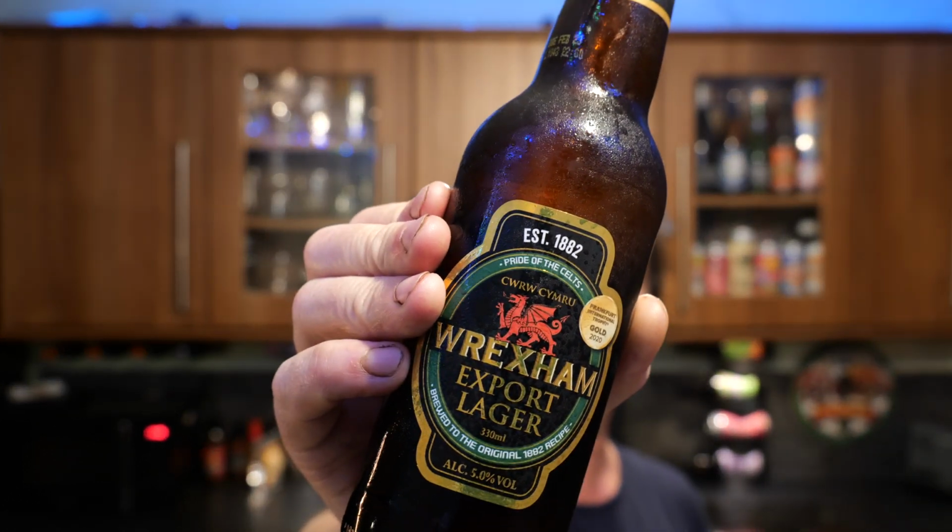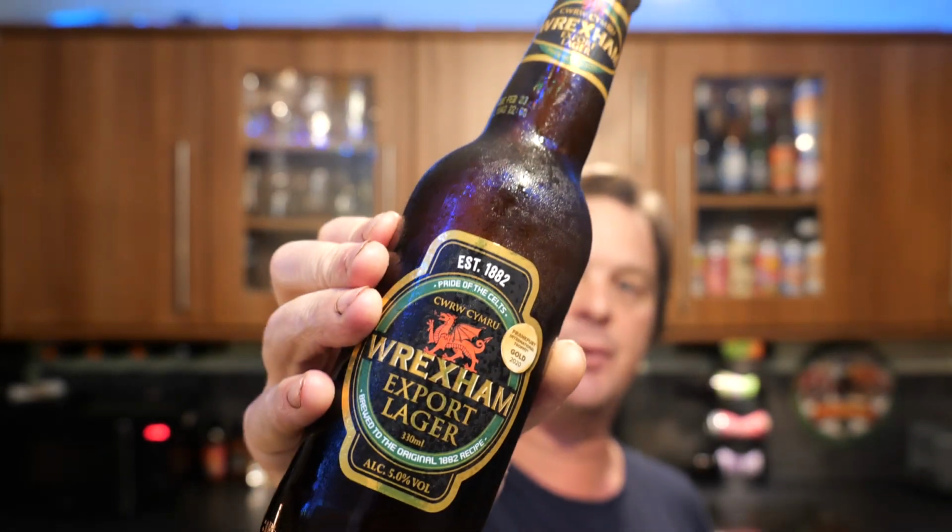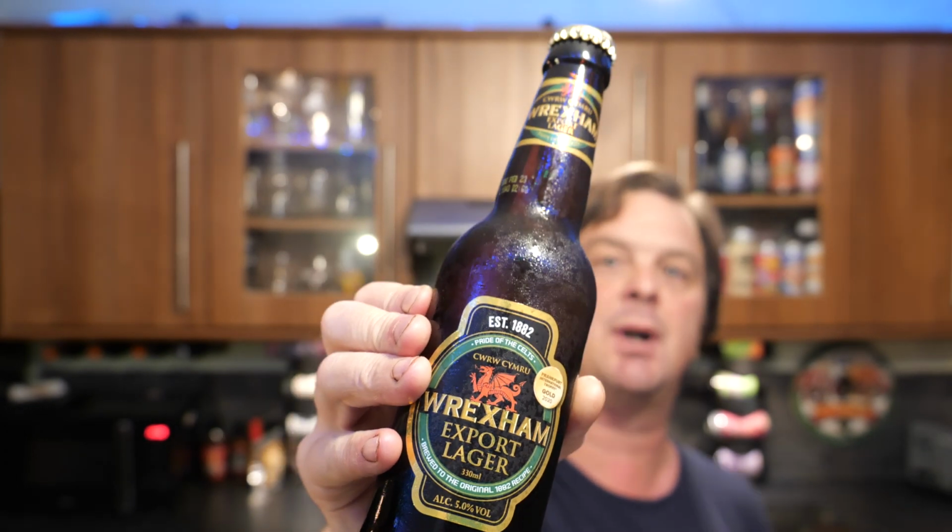It's Beer O'Clock on Real Ale Craft Beer, and this beer review has been probably 11 years in the making. I'll tell you for why now. It's a bottle of Wrexham Export Lager coming in at 5% ABV in a 330 milliliter bottle.